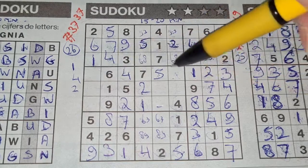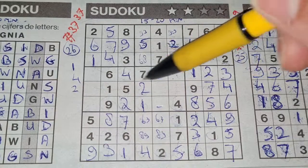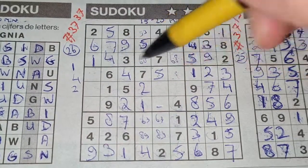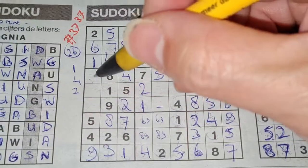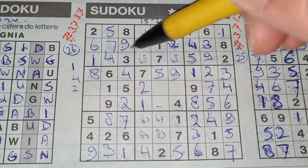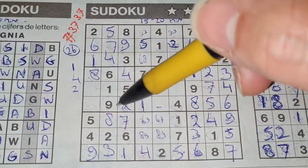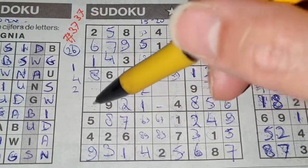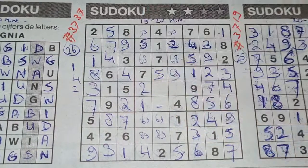2 missing numbers in this row for the numbers are 1, 2, 3, 4, 5, 6, 7. The 8 is missing and the 9 is missing. 8 and a 9. Look, we have a 9 there. No 9 there. 9 should be here. And the 8 goes there. 2 missing numbers in this big square. 4 numbers. 1, 2, the 3 is missing. 4, 5, 6, and the 7 is missing. 3 and a 7. We see here 7. No 7 there. 7 should be here, the 3 goes there.